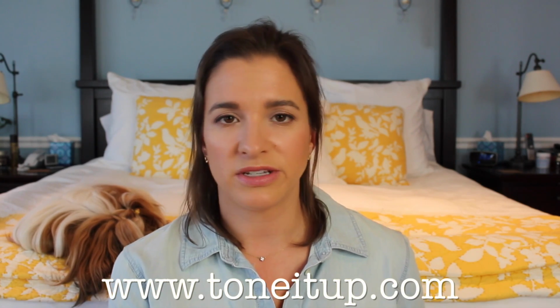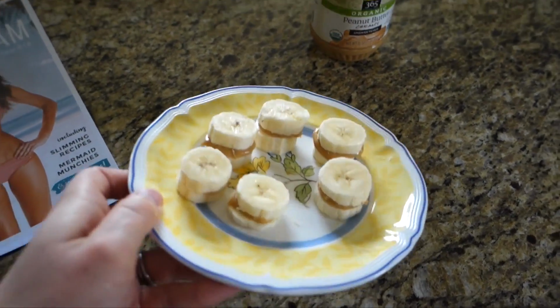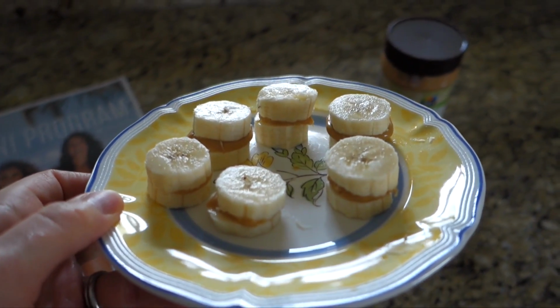And then my other go-to snack was one of the things that came in the Tone It Up Bikini Series plan, and I am a Tone It Up member, and that's how you get the plan. But they have a lot of free content, including recipes and workouts on their website if you don't want to become a member. It's just a one-time membership fee, and then you get the plan updates for life. But anyway, one of the snacks in their plan update for the spring was little banana and peanut butter bites. So you slice up a banana and you put a little peanut butter in them, and they're like little sandwiches.